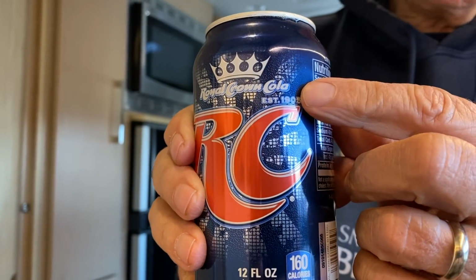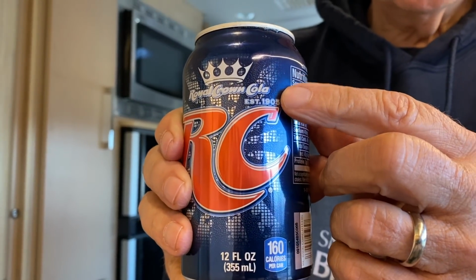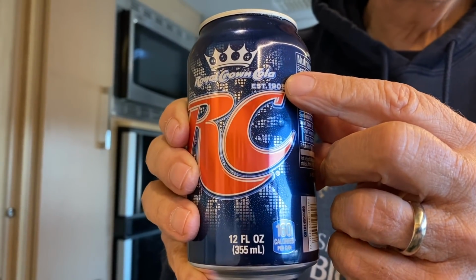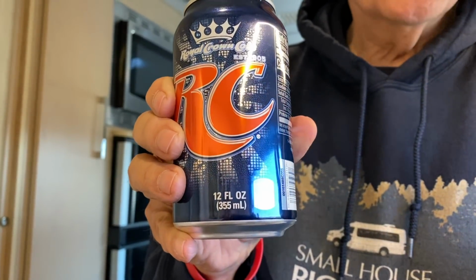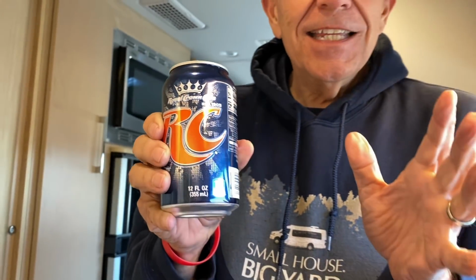And the story that we read about it is the guy in Georgia who invented this ordered a bunch of syrup from Coca-Cola, 1905, something like that. And they charged him so much money that he was mad, and he decided that he would never buy Coca-Cola again. So he made his own formula. And I think he did a pretty good job of copying Coca-Cola, as did Pepsi copy Coca-Cola. It really tastes like there's a little bit of Dr Pepper in there and a lot of Coca-Cola.